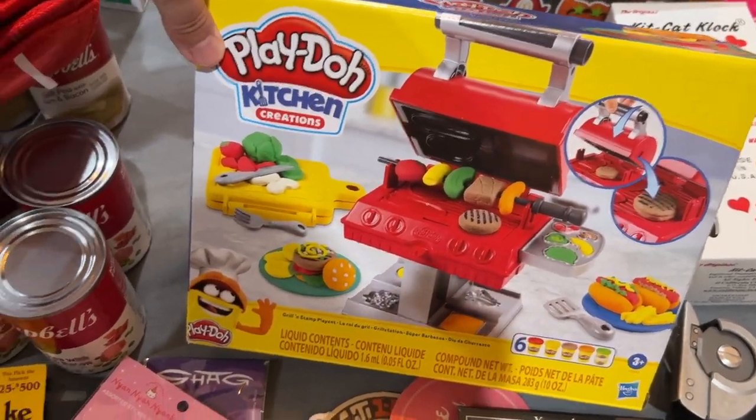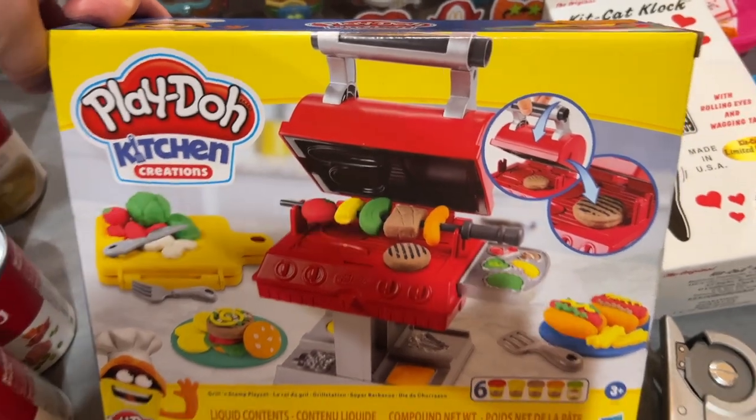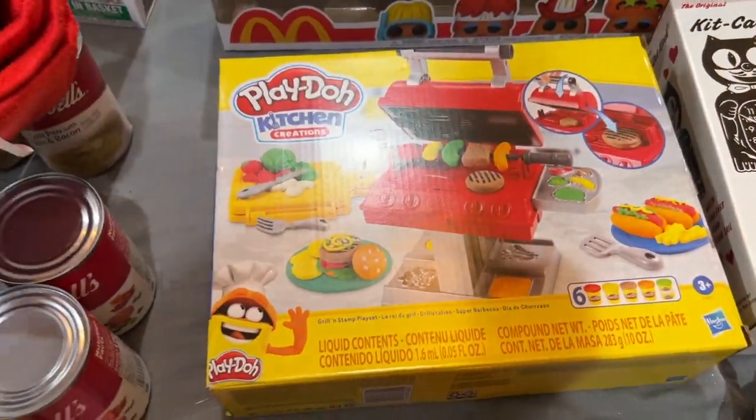I just talked about how I'm an adult for getting soup. I got this little Play-Doh kitchen creations. How cute is that? I mean, maybe I'll have to make it for a video. Let me know if you'd like to see that.